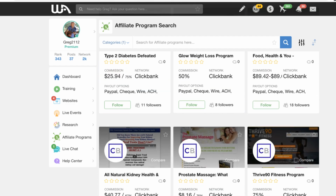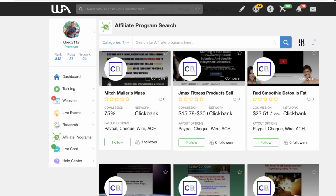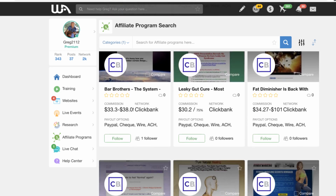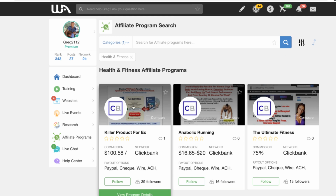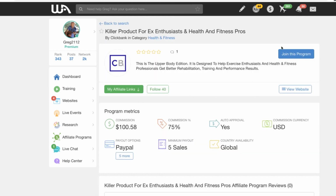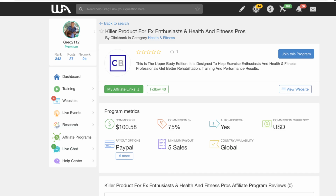This affiliate program searches a lot of different, looks like all these ones are ClickBank right now, but it searches lots and lots of different affiliate programs, and you can sign up for them. Like say right here, you go in here, and you can join the program here. You can view the website for the product. And this is basically what you'll be promoting with your own special link that'll be on your website when you build your websites up.